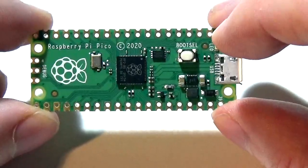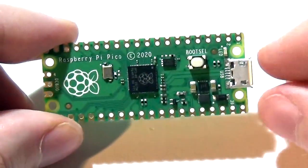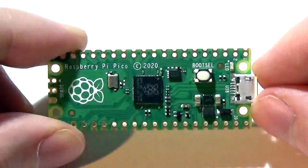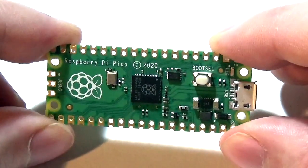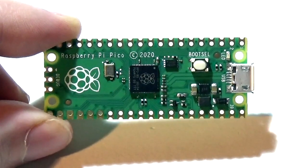But that's fundamentally what a microcontroller is. So is it a full-blown computer? Well, yes, it is a computer. It's a question that will probably be debated for ages, but yes, I believe it is actually a computer. The specs on it are actually very, very good.